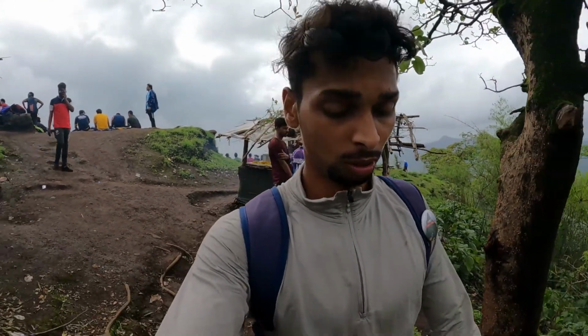It took almost 40 minutes to descend through that stair part. Almost 150 to 200 people are up there, so it's too crowded. Now we are visiting Ambivali caves, which are near Kothaligad fort.